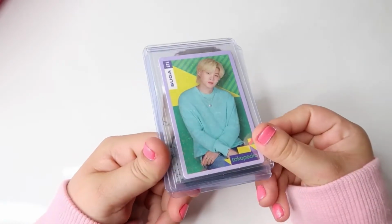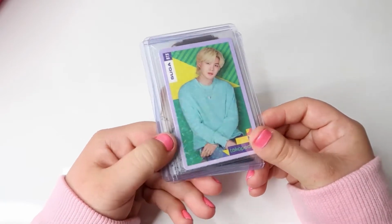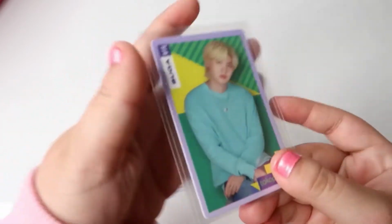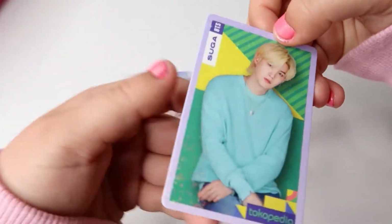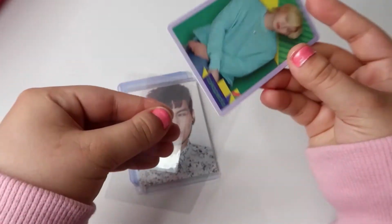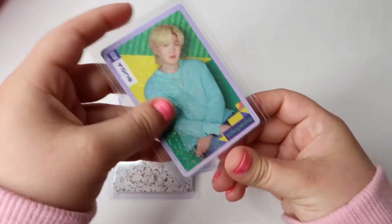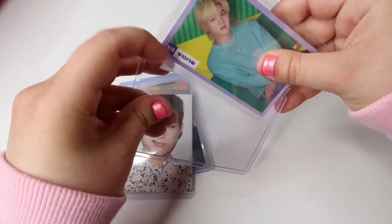So these I actually have already gotten in packages, but I removed them from the package because I didn't want them to get damaged or anything. So there's this one. Let me remove it. This one is holographic. It's super pretty. When I saw it, I was like, oh my god, I just have to have that one. It is so pretty. And people were selling it for really expensive. I was like, oh my gosh. But I found a group order who was doing it, and they were selling it for a really good price.